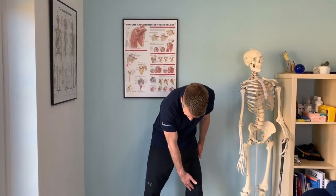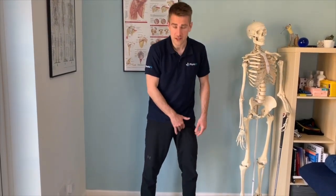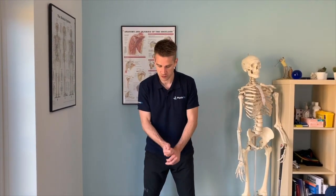Okay, so the first exercise we're going to work on is stretching our internal rotators of the hip. So your internal rotators, your adductor muscles, so the muscles that run up the inside of your thigh. Really important muscles to stretch because internal rotation, particularly on the back swing portion of the movement, is important.